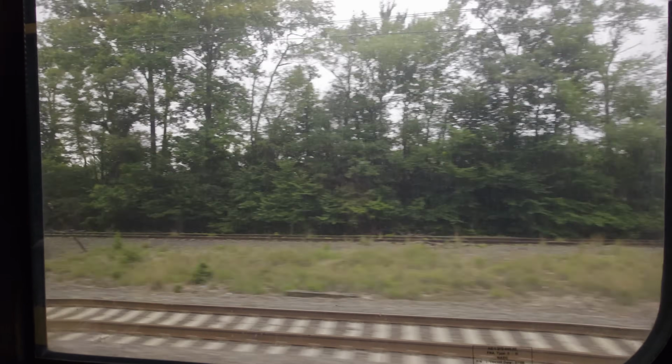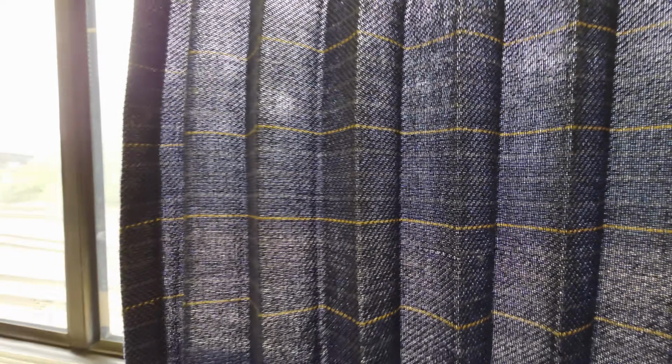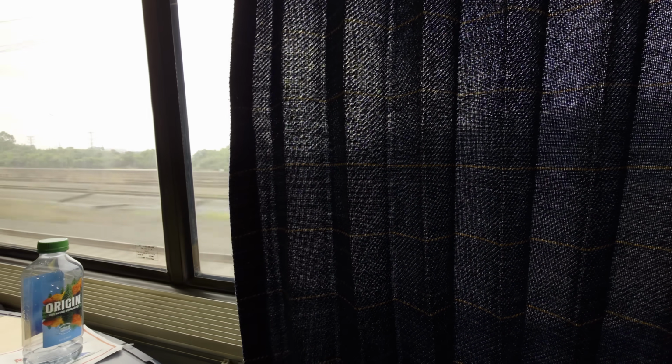Back at our seat, the last thing I could think of to show you is the curtains. This isn't really a long distance train, nor is it meant for sleep, and because of that, you won't be blocking out a lot of light with these. If you do nap, definitely bring an eye mask.